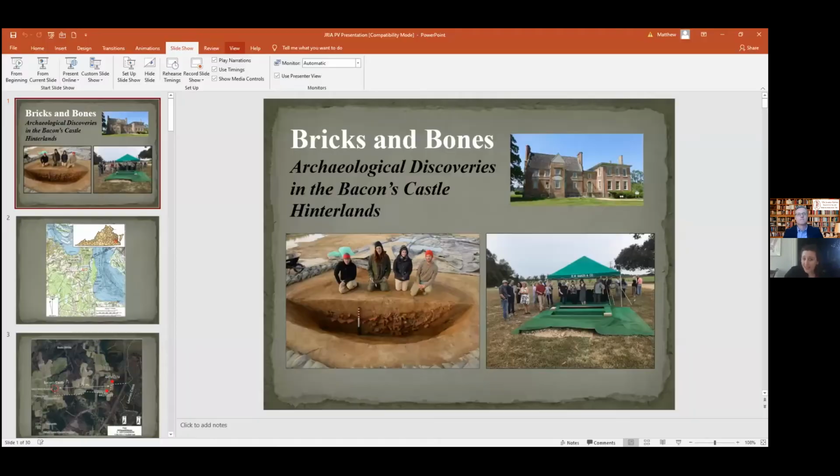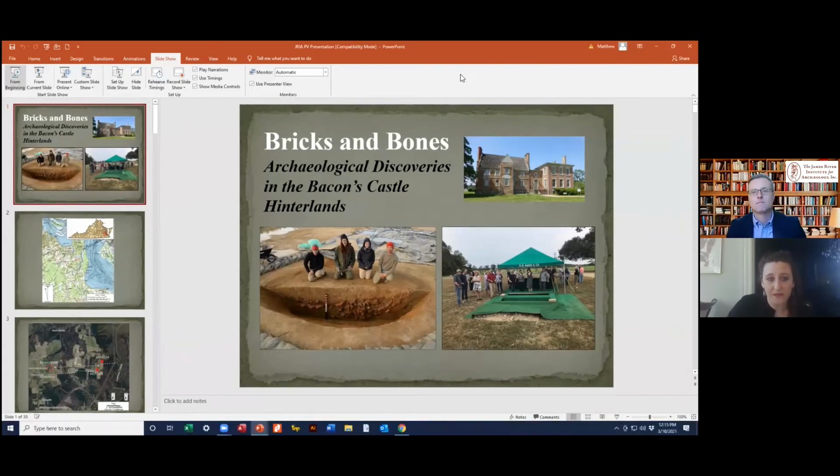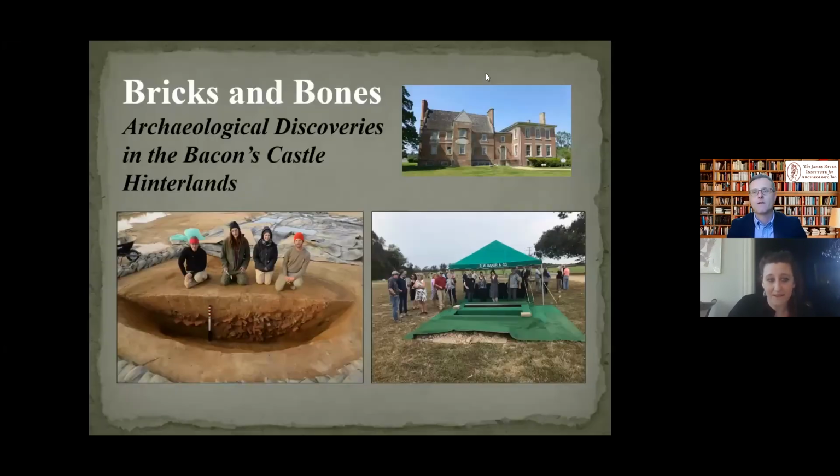And I'm going to introduce Dr. Matthew R. Laird, who is a partner and senior researcher with the James River Institute for Archaeology, a cultural resource management firm based in Williamsburg, Virginia, a native of Ottawa, Canada. He earned a Ph.D. in American history from the College of William and Mary in 1995. The mild Virginia climate proved irresistible, and he remained to pursue a career as a historian and archaeologist.